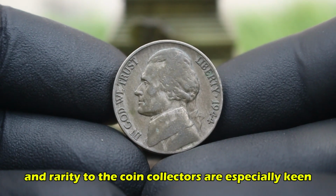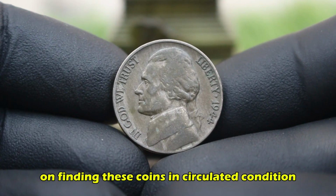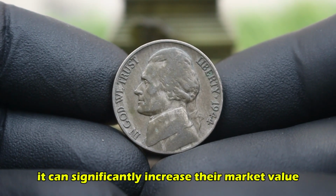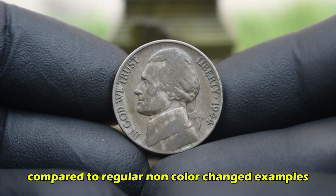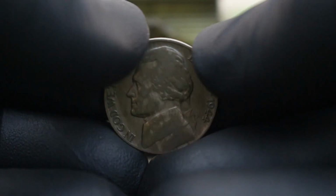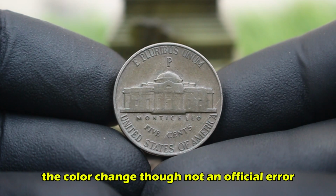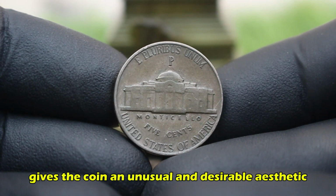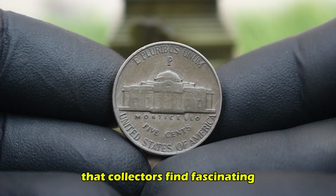Collectors are especially keen on finding these coins in circulated condition with the color change because it can significantly increase their market value compared to regular, non-color changed examples. The color change, though not an official error, gives the coin an unusual and desirable aesthetic that collectors find fascinating.